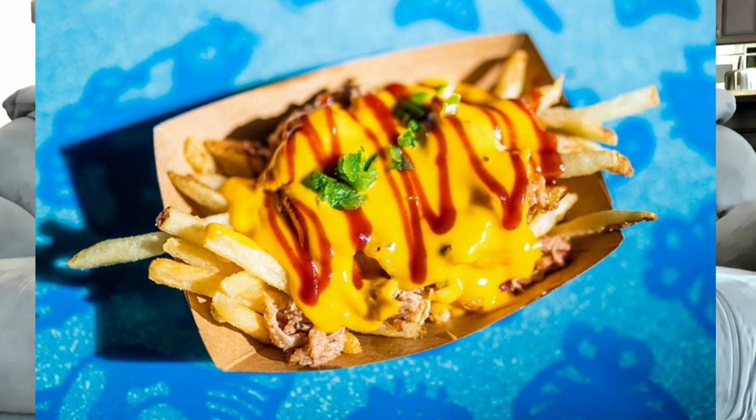One of the side dishes that people really, really love, and I've had it too, and I loved it too, is French fries with pulled pork and cheese. So what's not to love? Pulled pork, love. Cheese, love. It's nice gooiness, just love. So if you ever go there, I suggest getting the French fries with pulled pork and cheese.